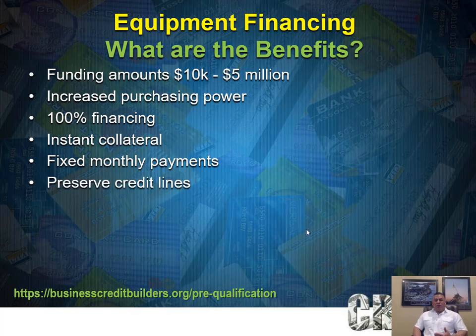This preserves your credit lines. This is huge, because we have a lot of business owners that come to us and they're trying to get, let's say, business credit card funding. They want revolving lines of credit, or they want a cash loan. And we always ask, what's the main purpose of the funds? Why are you trying to raise capital? And many of them are trying to get equipment, or they're trying to buy another truck to expand their fleet of trucks, or they're trying to open up a salon and they're trying to buy salon equipment, etc.